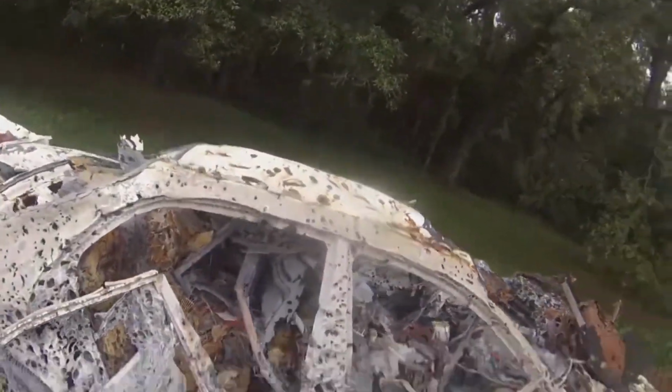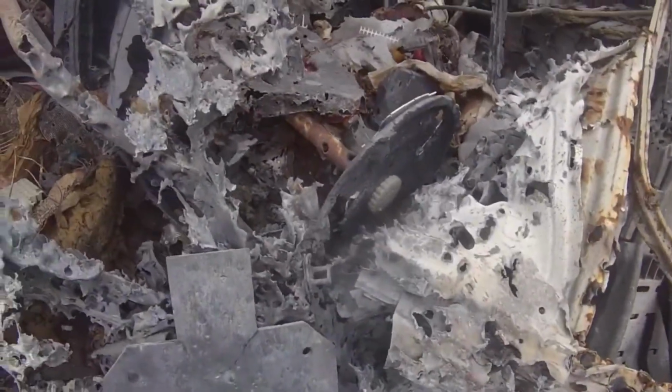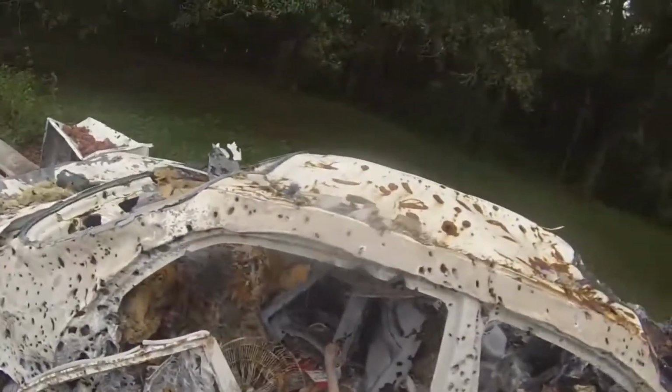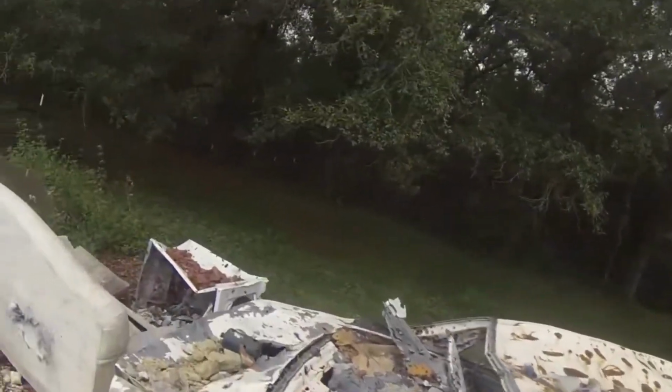Yeah, that's a car, all right. That's a silhouette. It's got some cracking on it. I expect it's going to break eventually, probably pretty soon. Let's see if we can break it in this episode.